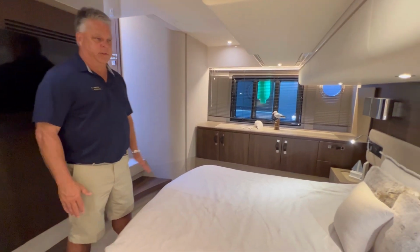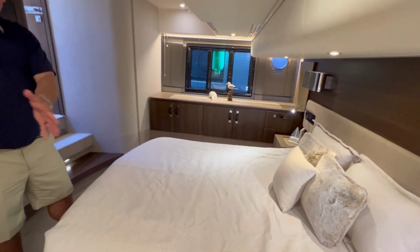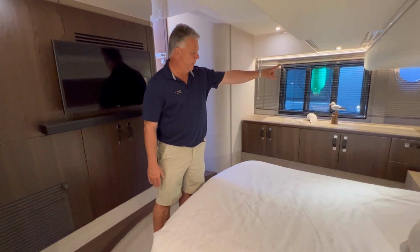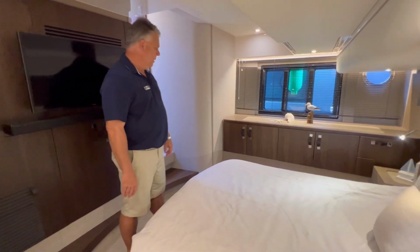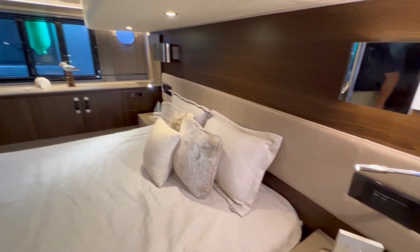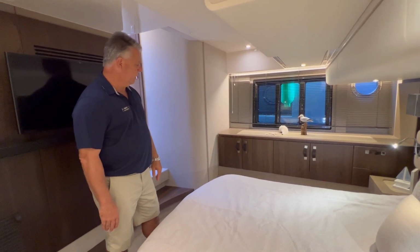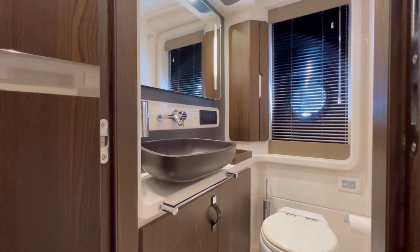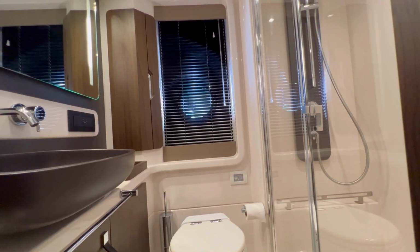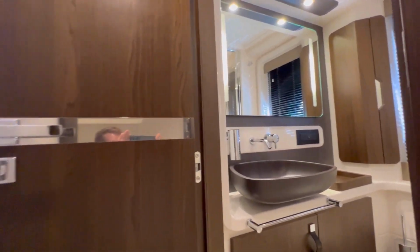So now we're in the master stateroom on the 2018 50 Fly Azimut. Full beam master here, big windows. Again, another opening porthole, that's an option. Reading lights. You've got 4 storage shelves and a drawer there, but lots of nice areas there for clothing and a shower. Nice big vanity area there, big sink, more storage. Again, another window. Very nicely done.